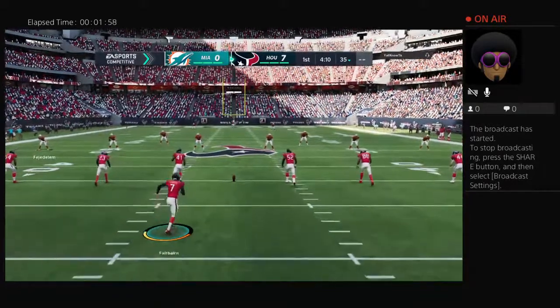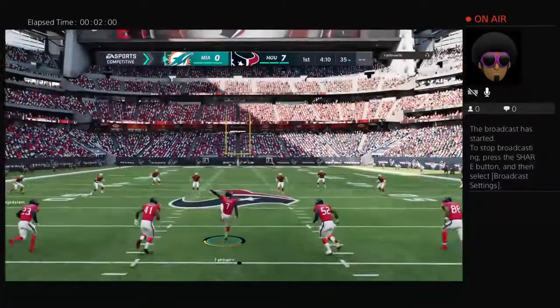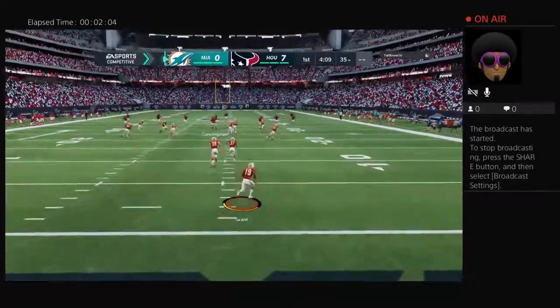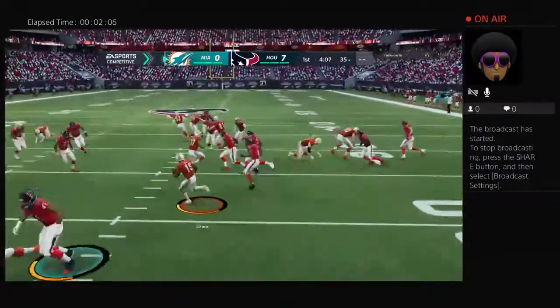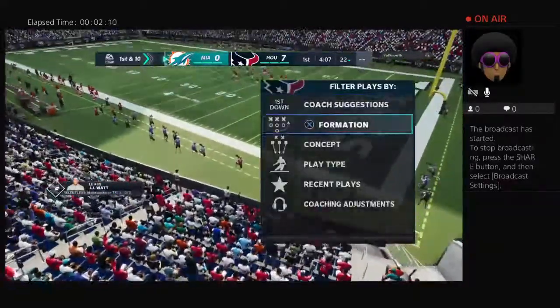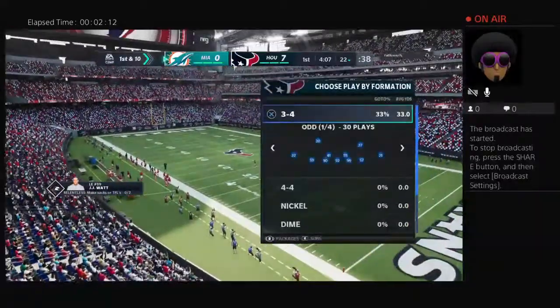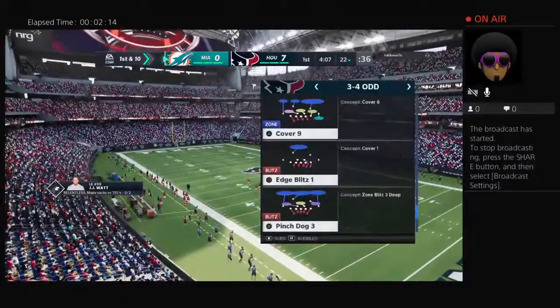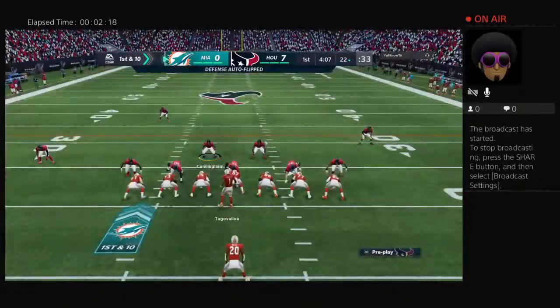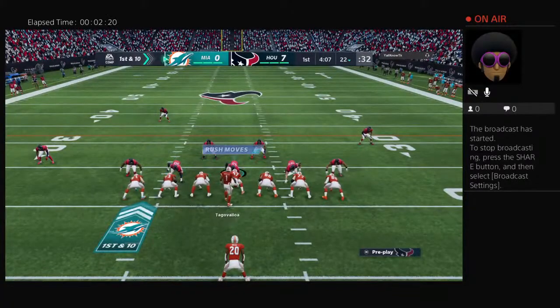So after the touchdown, here's Fairbairn now to kick it away. Jakeem Grant now to return. And he returns this to the 22. Grant on the return. The Dolphins take over 1st and 10 at their own 22-yard line.